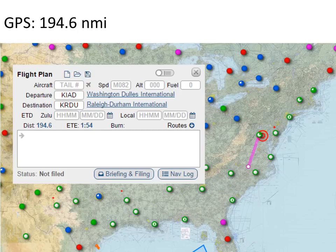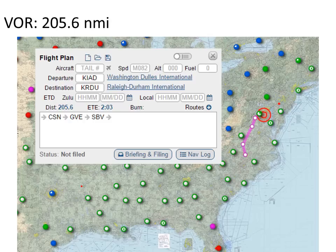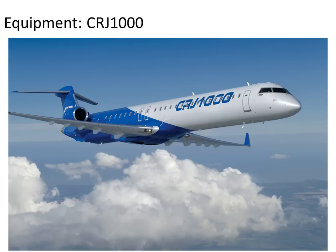The GPS route, when I did the routing, was 194.6 nautical miles, and then when I did the VOR, it ended up being 205.6 nautical miles. So I didn't really save that many nautical miles, but we're still going to do a savings. And for mine, I used a different plane than you're going to use. I used the Embraer, a Bombardier CRJ-1000. Here's a picture of it. Looks pretty. Okay, so moving on.